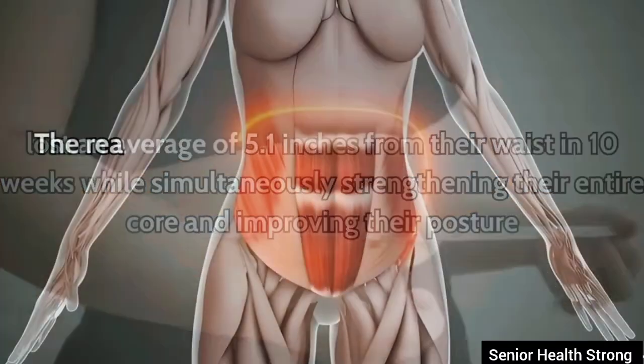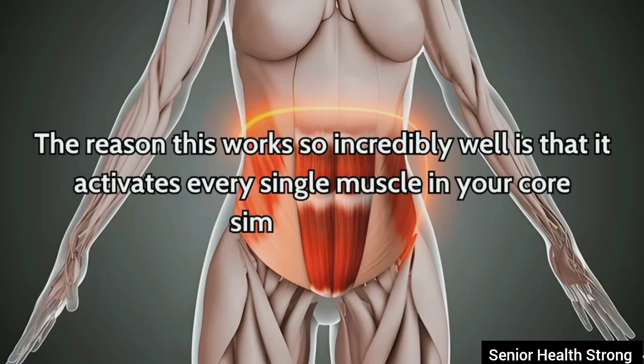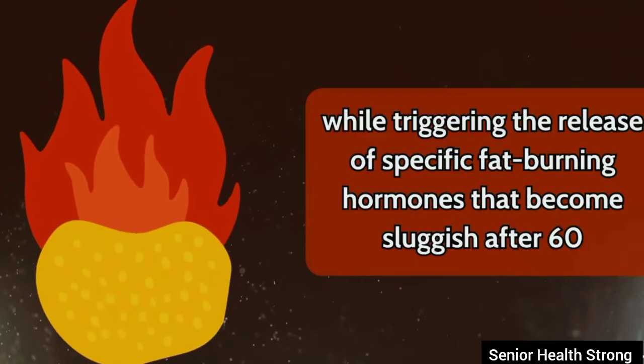their posture. The reason this works so incredibly well is that it activates every single muscle in your core simultaneously, while triggering the release of specific fat-burning hormones that become sluggish after 60.